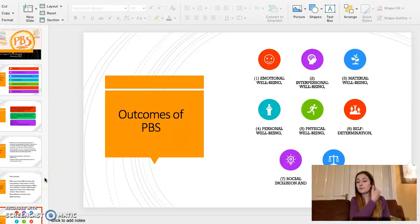Okay, so the outcomes of positive behaviour support. There are 8 outcomes which they hope to get from doing interventions with these challenging behaviours. So they hope for 1, emotional well-being, 2, interpersonal well-being, 3, material well-being, 4, personal well-being, 5, physical well-being, 6, self-determination, 7, social inclusion, and 8, rights. So the rights would be the main difference from ABA. It's more about the person-centred rather than everything as a whole.